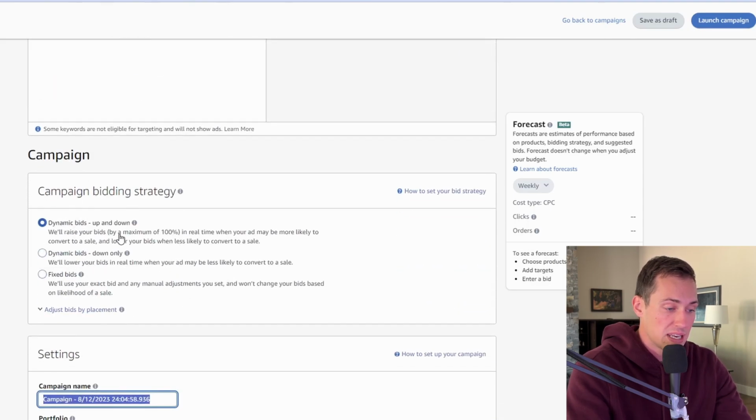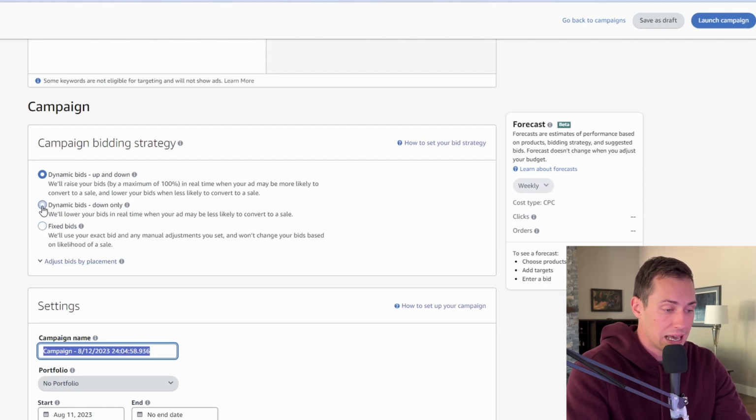The campaign bidding strategy, I'm always doing dynamic bids down only. Up and down is just a way for Amazon to spend more of your money if you choose it. So we go down only.